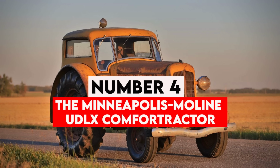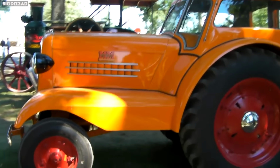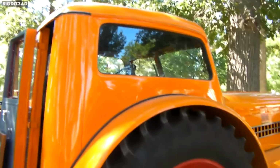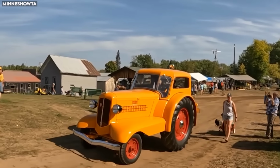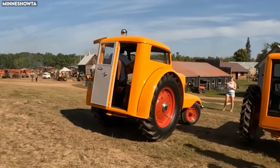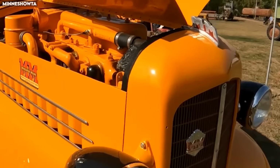Number 4. The Minneapolis-Moline UDLX Comfort tractor. The year is 1938. Every other tractor manufacturer in America is building open cab machines. No roof, no windshield, no protection from rain, dust, or the pounding Midwestern sun. Minneapolis-Moline looks at that landscape and decides to build something completely different.